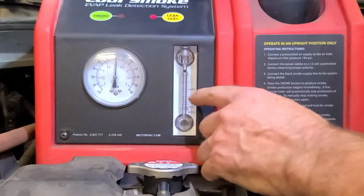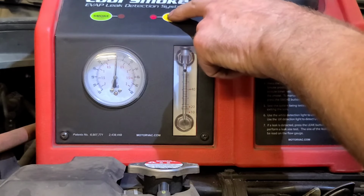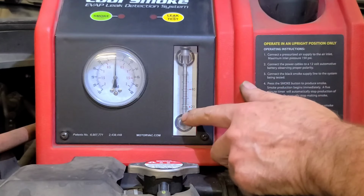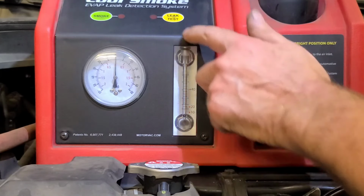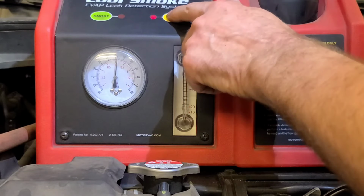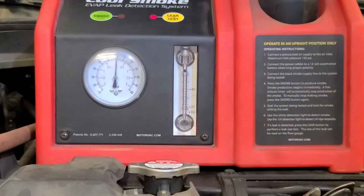So I got the leak tester on and it's showing a massive leak, but that doesn't mean there's a problem yet because the vent solenoid might be normally venting. So this little ball, when it floats up to here, is a 40,000ths of an inch leak, and then anything greater than this is a gross leak. So we're going to use the scan tool to attempt to energize the vent solenoid and close it.